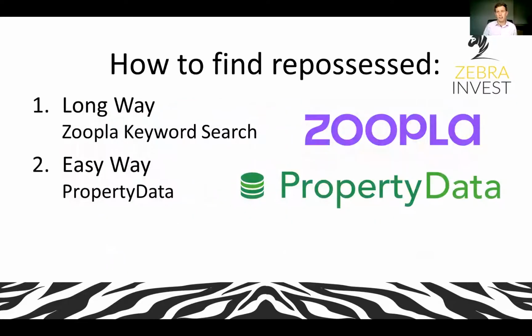So, as I said, there's two ways that you can do it. You've either got the main way, the long way, and the way that I originally used to do this, which is through Zoopla. The reason I say Zoopla rather than OnTheMarket or Rightmove is it allows you to keyword search. So you can set up the area that you're looking in, and then use a variety of keywords to hunt through those to find deals in your local area.